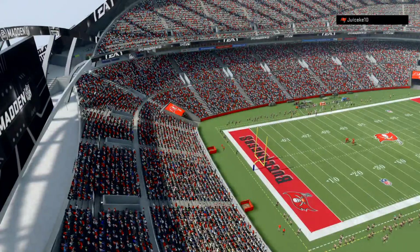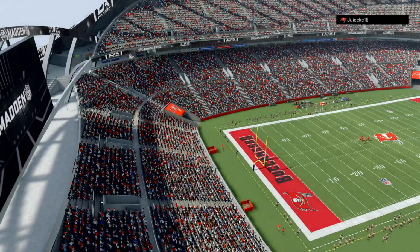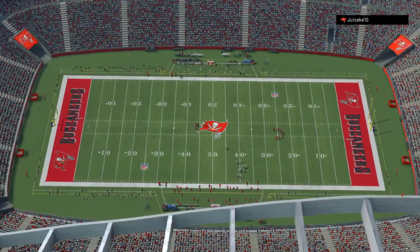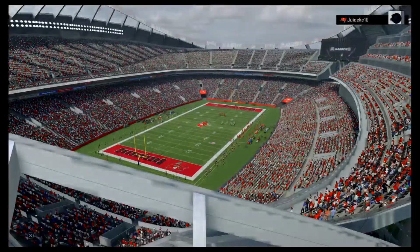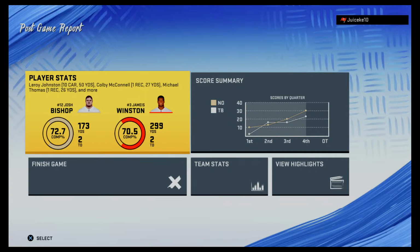So for New Orleans, they just keep on rolling as they move to 9-2 with a win here. And they will head back home next week. Meanwhile, for Tampa Bay, their luck may have run out as they fall to 4-7 now in the year. And they'll get a chance to redeem themselves at home next week.